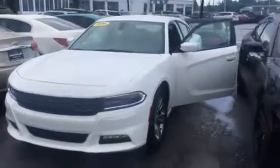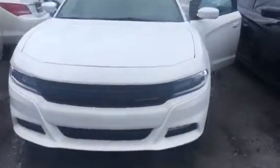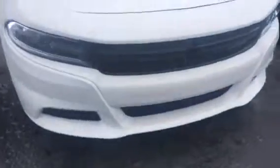Here is the 2016 Dodge Charger. Again, a really, really nice vehicle. Tires and rims all like new. No issues with the paint. Back seat area doesn't look like it's ever been sat in.